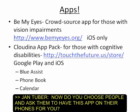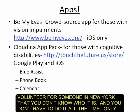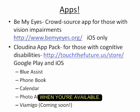Now, do you choose people and ask them to have this app on their phone for you? No, it's anybody who's out there who's agreed to be a volunteer who can do this. So you could be a volunteer eyes for somebody in New York that you don't know. And you don't have to do it all the time, only when you're available.